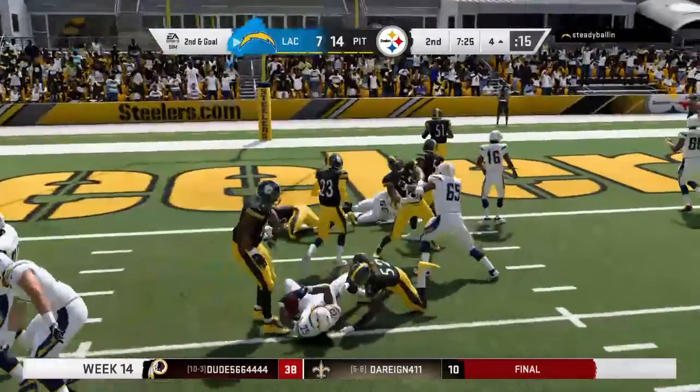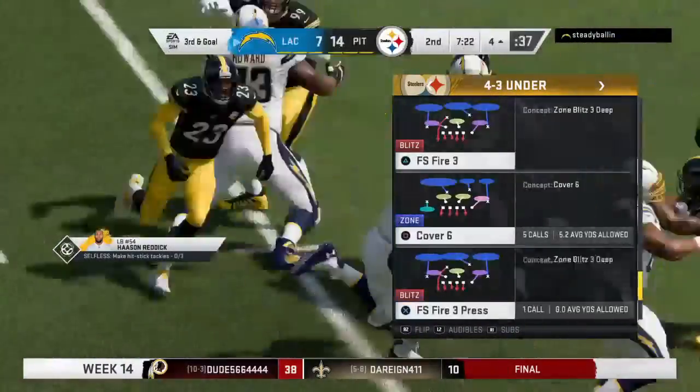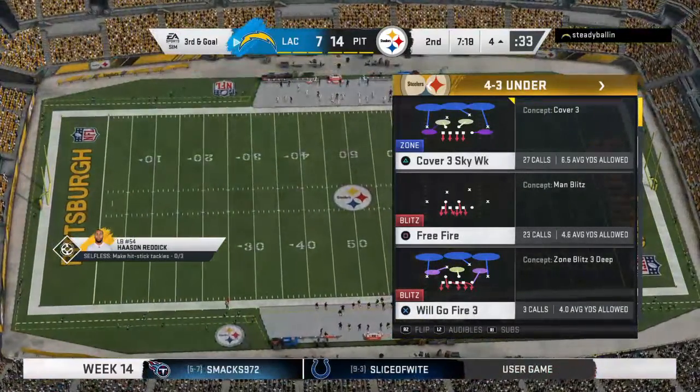On 2nd down, it's Mack, and the hole closes quickly here. He can fight only to about the 4. A 1-yard gain there following the 3-yard pickup on first down.